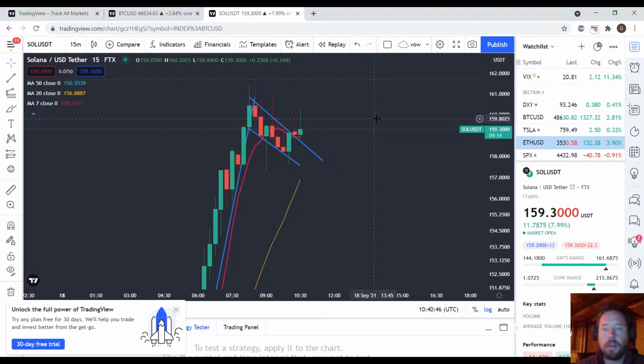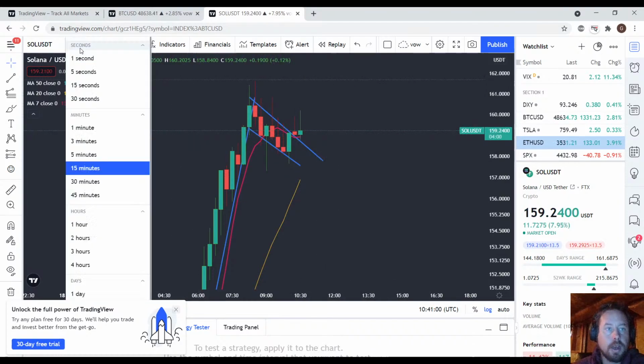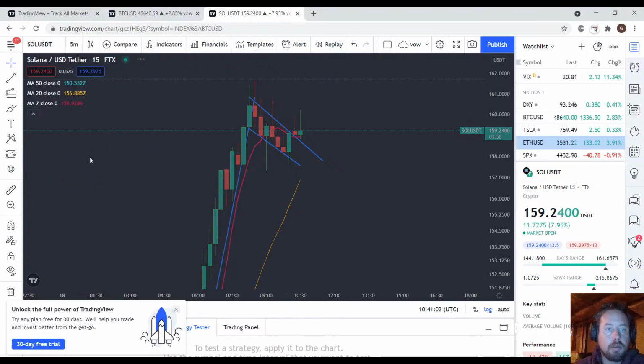Solana seems to be on fire today. So we just need to wait and see. We can have a look at the lower time frames as well.